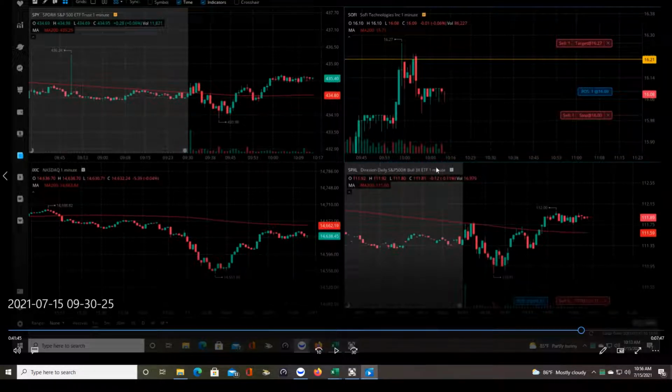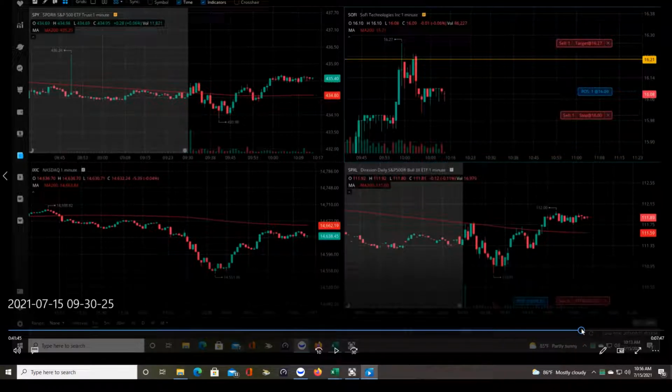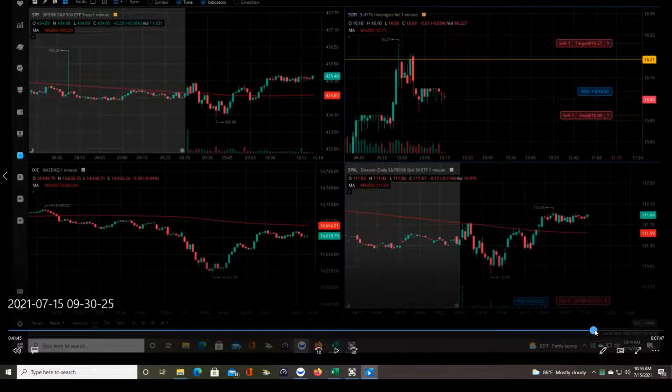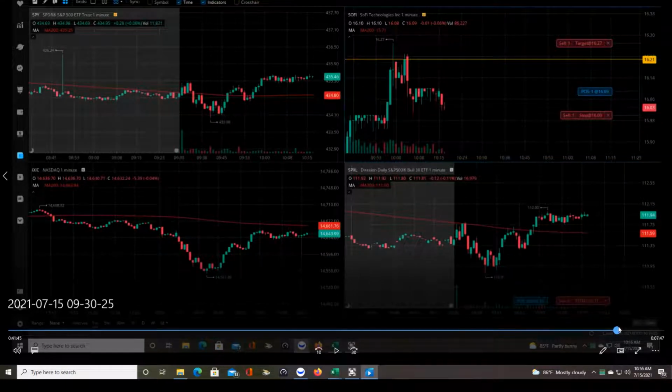Don't get excited about some textbook bullish pattern and think, okay, well, this is the trade that's going to work out and I'm going to go all in on this or whatever. Just stick to your plan. That's the main point that I'm trying to get across, because even those perfect bullish patterns can be broken, and that's what's happening right now.